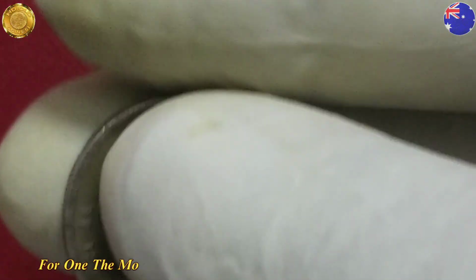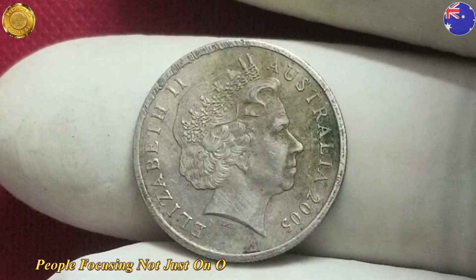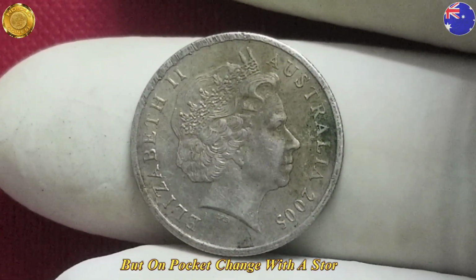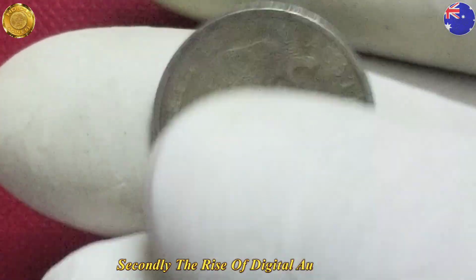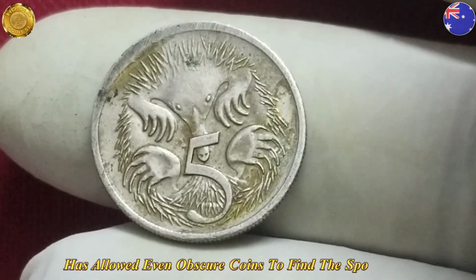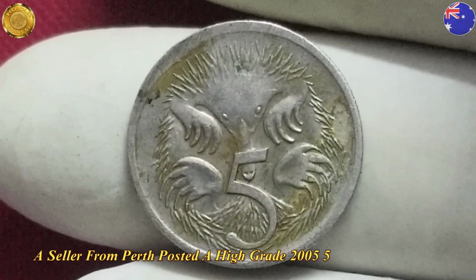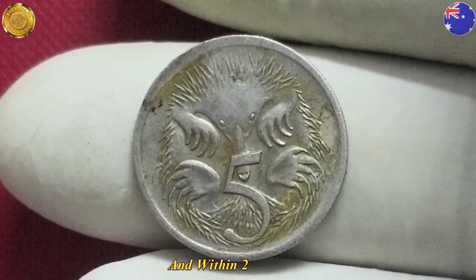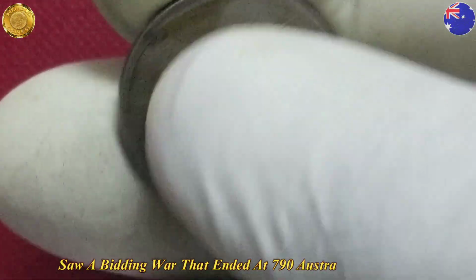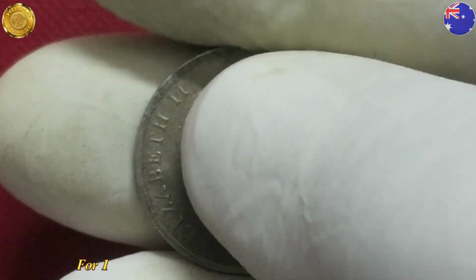For one, the modern era has seen a boom in micro-collecting, people focusing not just on old gold coins or ancient rarities, but on pocket change with a story. Secondly, the rise of digital auctions and third-party grading has allowed even obscure coins to find the spotlight. A seller from Perth posted a high-grade 2005 5 cents with die cracks, and within 24 hours, saw a bidding war that ended at 790 Australian dollars. The kicker? The coin had been sitting in a drawer for 17 years.